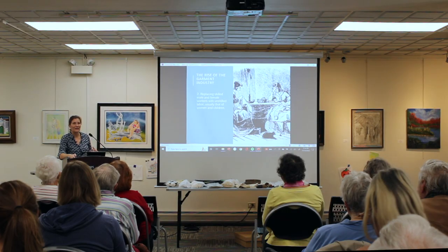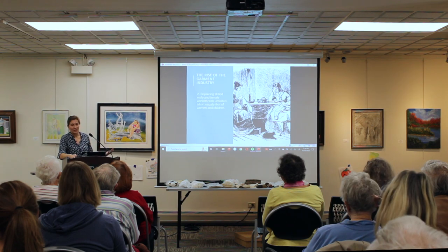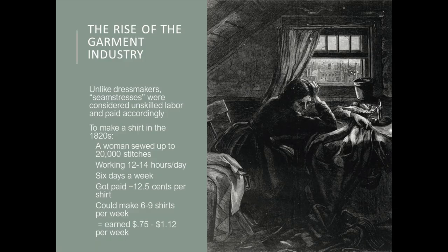You would have these merchant tailors who would assemble pre-cut bundles of fabric, and these women seamstresses would pick them up, go to their home. That woman that we saw working by candlelight would be sewing this in her own home on her own time, paying for her own fire and candles and things like that, and then returning the finished product to the tailor. And so she might have sewn 20,000 stitches to make a shirt, working 12 to 14 hours a day, 6 days a week, and take home 75 cents to $1.12 at the end of the week.